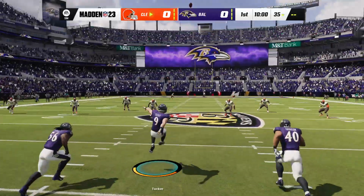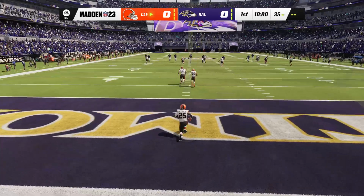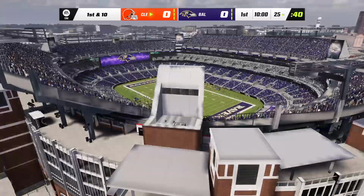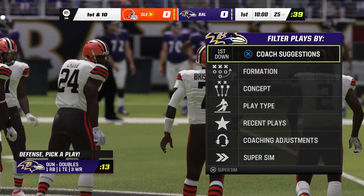Runners, but guys who can catch the ball as well. It's really the number of touches that determines things these days. And the opening kickoff will not be returned, as that will be a touchback.